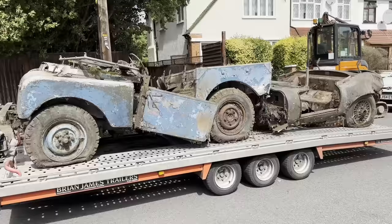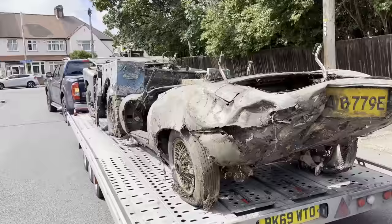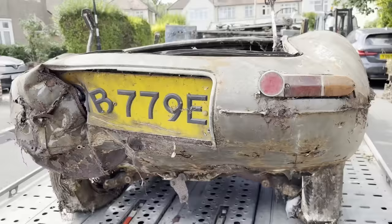Here is one. E-type. Or was. Be made safe. Taken home. Let's have a quick look underneath while we can. Look. That's what happens when a car's sat in the dirt for those years, but fascinating thing to see though.